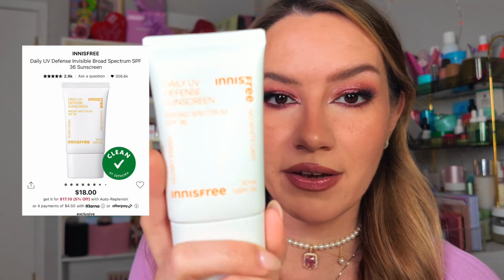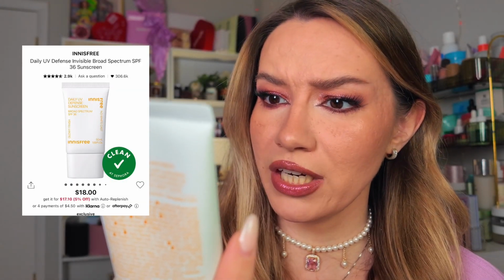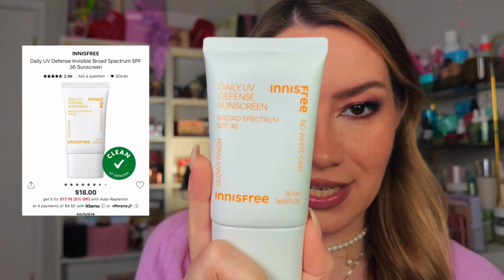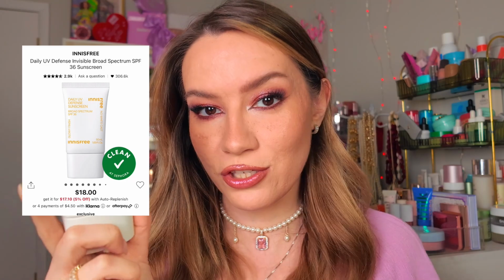Actually, I forgot to mention a couple of products that are skincare adjacent, so let's get into those before we go into makeup. I have a new sunscreen I've been really loving. This is by Innisfree, and it's called Daily UV Defense Sunscreen with SPF 36. Innisfree is a brand that I actually got to know when I lived in China. It was pretty big there. The stores were always super nice, smelled really nice. I loved their products, and this sunscreen is just something different.